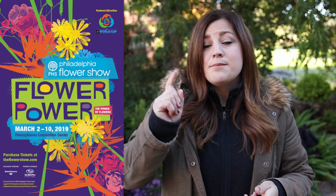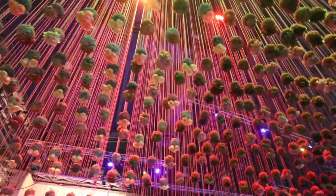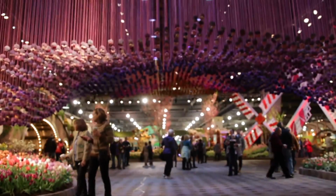The next one is the Philadelphia Flower Show, which is March 2nd through the 10th. We had a chance to go to this show 2 years ago and it was amazing. Proven Winners has invited us to come out to both of these shows, as well as the third event, which is the Grand Garden Show. That is August 25th through the 27th on Mackinac Island in Michigan.